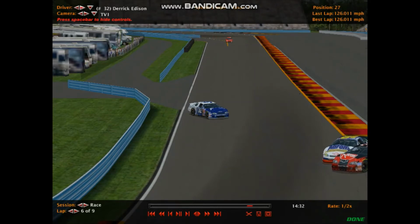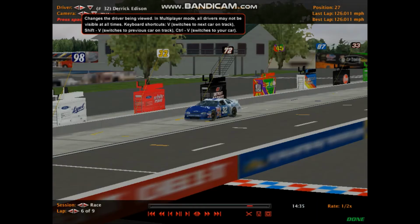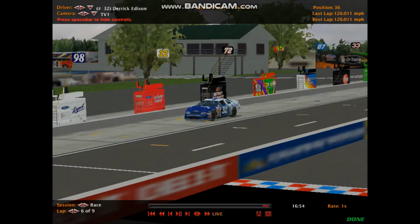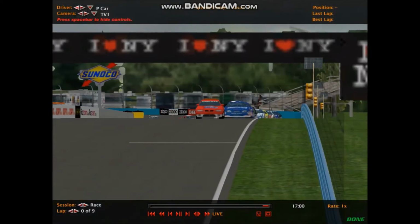Dylan Ebrahimian crashed right into the Thibodeau car as well, too, the 33 machine. But a bad break for the 33 and 32 cars. They were having not the best of runs, but still they were in the fight. And heartbreaking deal that is for those cars right there, as you see Edison's car sitting on pit road still, and same with Thibodeau's machine.